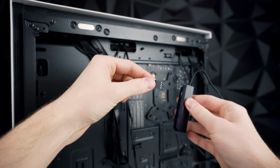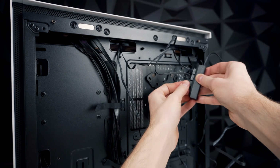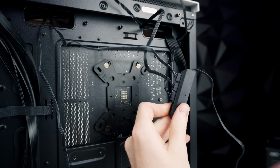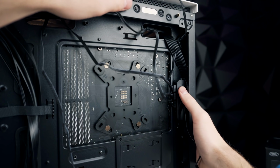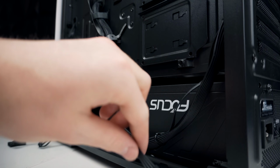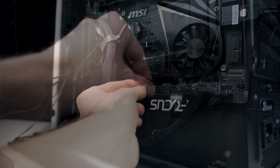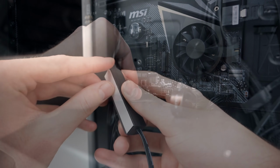Get one of the fan hubs that was included with the RF120Ms and plug all 3 of the back fans into this hub. Then just adhere the fan hub somewhere convenient. For me, the best spot is right here next to the CPU power cable on the side. And there should be a 4-pin power connector that comes out of this hub. We're gonna plug this into the bottom of the motherboard, so route this through the bottom cable cutout and plug it into any 4-pin fan header that you'd like.